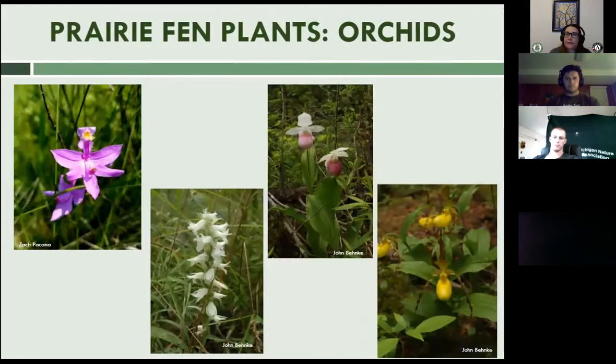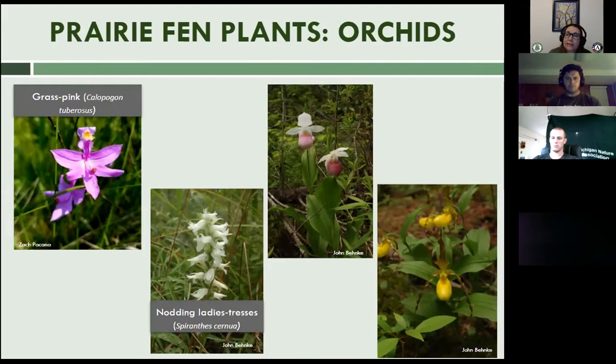So one of the plant families that's found their home in Michigan's prairie fens are the orchids. Many of these unique flowers have very specific habitat requirements, so their presence helps us assess the health of the prairie fens. This first one is the grass pink. It's got these really vibrant pink petals that can be found in various wetland habitats throughout Michigan. The nodding lady tresses is the most common orchid in Michigan, and it's a late bloomer with its white blooms generally not seen until August.